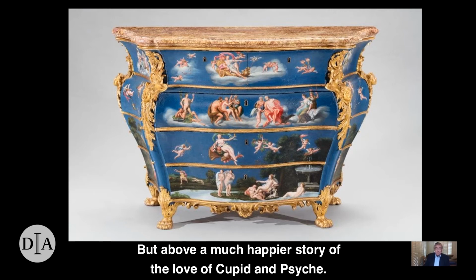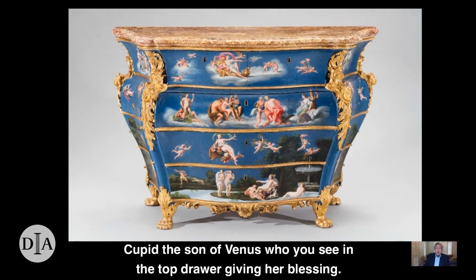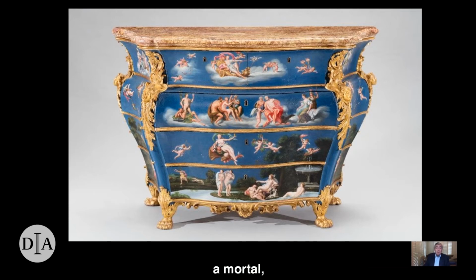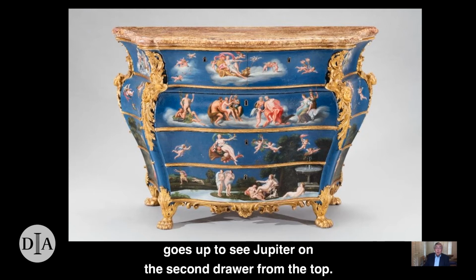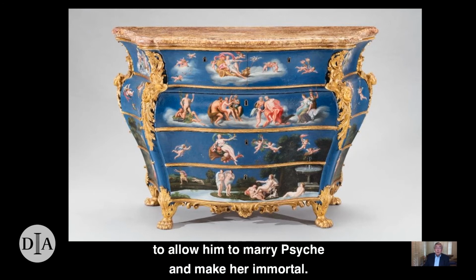But above, a much happier story of the love of Cupid and Psyche. Cupid, the son of Venus, who you see in the top drawer, giving her blessing. But Cupid, the little fellow with a bow and arrow, shooting an arrow at Psyche, a mortal. Cupid visits Psyche at night, falls in love with her. They want to get married, but she is a mortal. So Cupid goes up to see Jupiter on the second drawer from the top. Cupid is asking for Jupiter's blessing to allow him to marry Psyche and make her immortal.